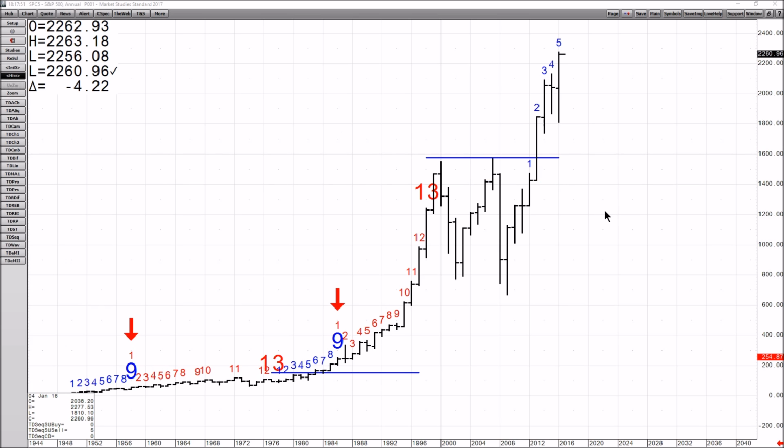This is DeMark's sequential count. When is the last time we saw something like this? Step 1 would be price exceeding the line. This 9 and this 13, the last time price exceeded the line was January of 1983, which was an excellent entry point for equities. How about the last time we got the qualified break of this line here, another potentially bullish signal? The last time that occurred was in January of 1997, and if you know your market history, you know the stock market rocketed higher from 1997 into the spring of 2000.